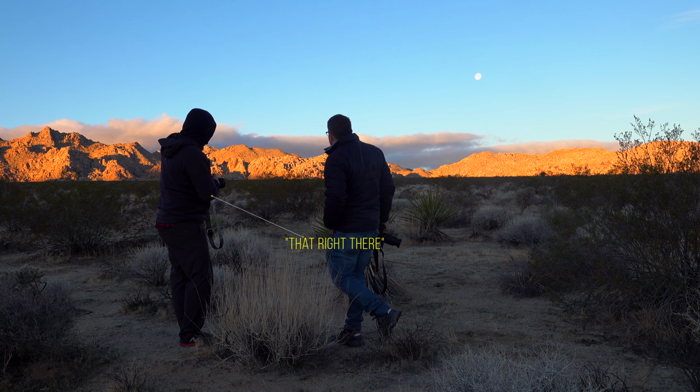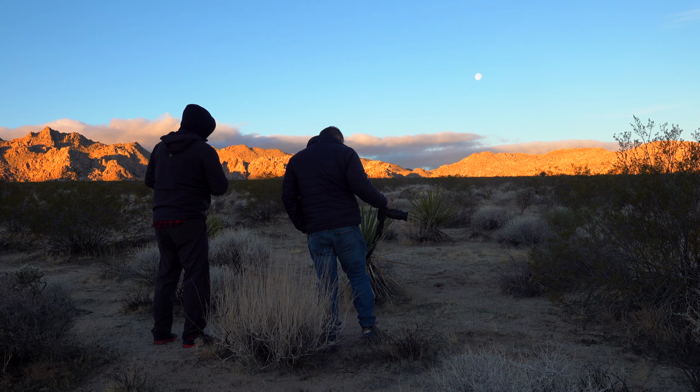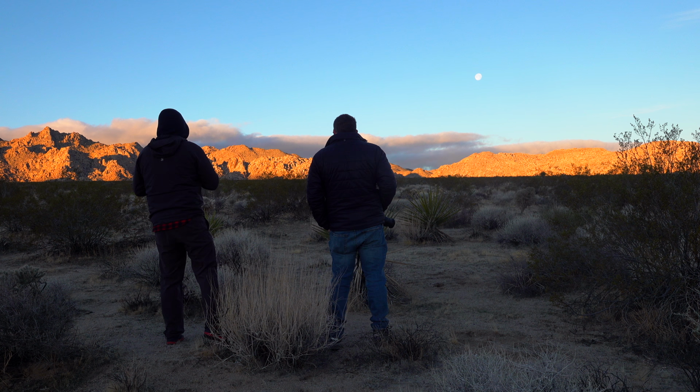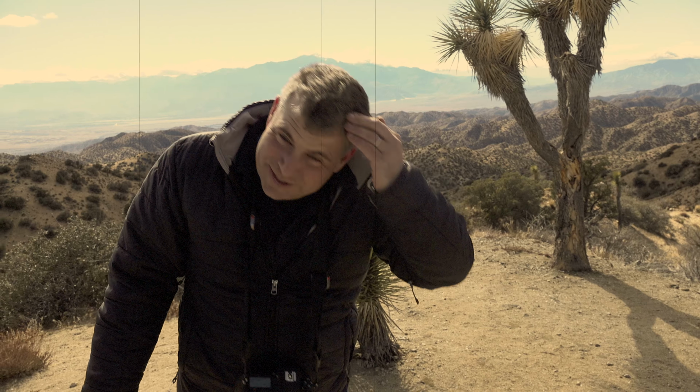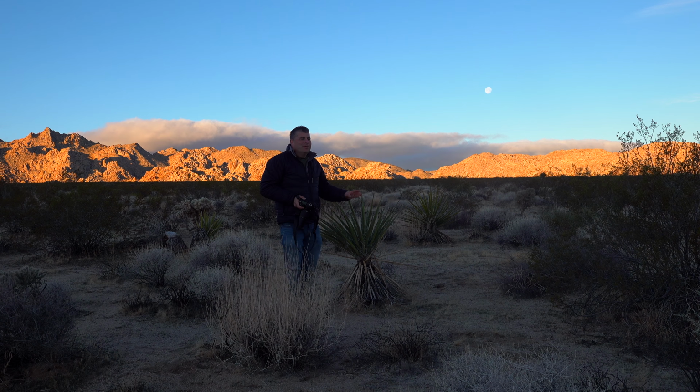I have it pointy. Yeah. That right there. Mm-hmm. Don't touch that. Oh, the pointy thing? I thought that was the hard way. I thought that was my tip from yesterday. And don't forget that everything in the desert is either rocky or pointy. And stabby. And stabby. Right. So when you bend down near a Joshua tree, don't stick your head into it.